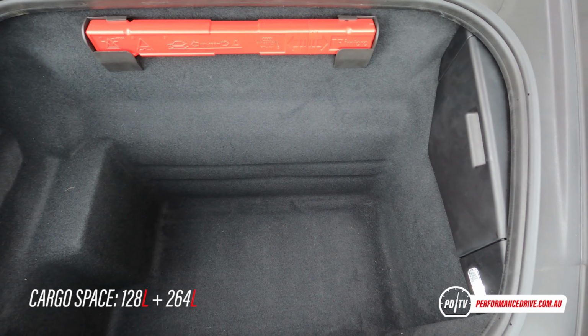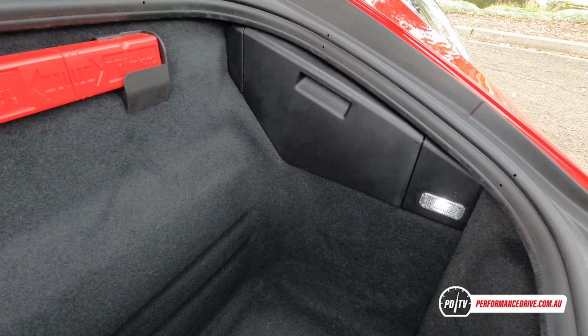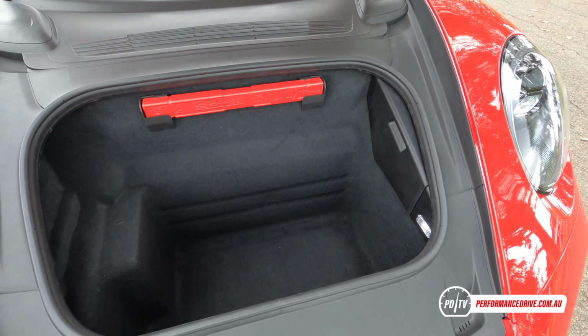Under the bonnet is a 264-litre tub, which is about the same as what you get in some compact hatchbacks and SUVs. And then right at the back, you can raise the engine vent to access the vital service areas.